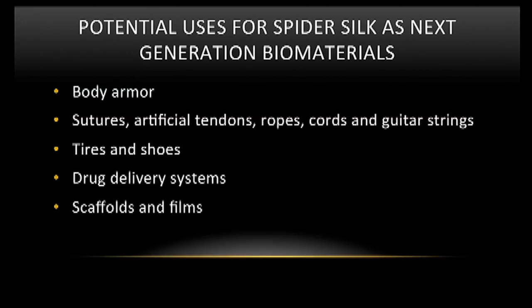I can't even begin to describe the different applications because we don't really know where all of this will go. But I can tell you that it could replace body armor. Kevlar is extremely expensive to manufacture currently. You could envision sutures, artificial tendons, ropes, cords, guitar strings for that matter, tires, shoes.